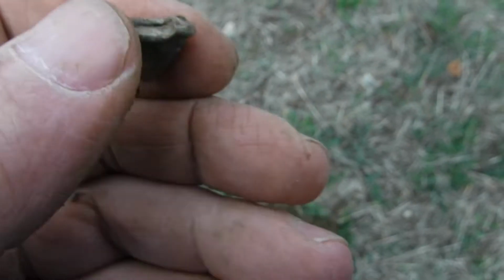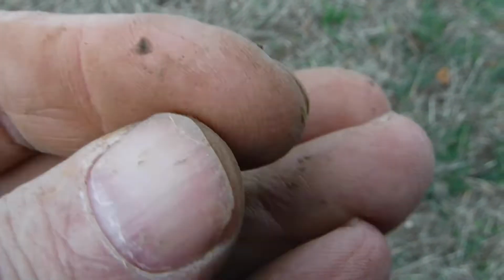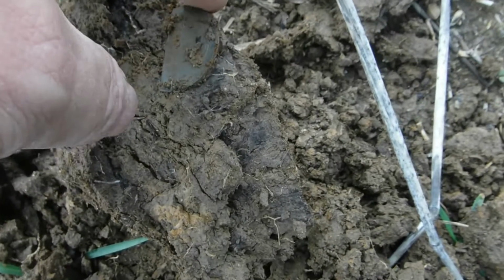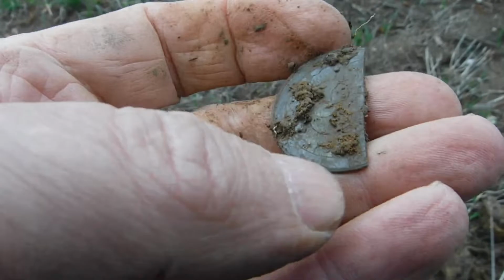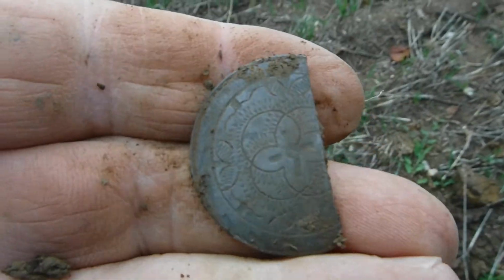And another lead seal, und wieder eine Bleiplombe. Okay, auf zum nächsten, auf zum nächsten. It's broken, a lovely shield button piece. Ein schönes Teilfragment von einem Scheibenknopf. Okay, auf zum nächsten, auf zum nächsten.